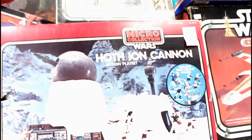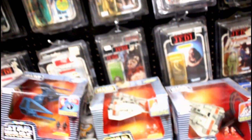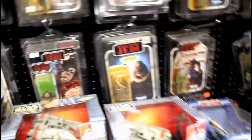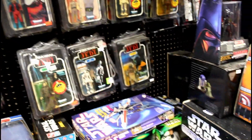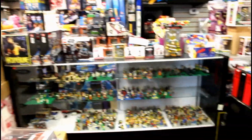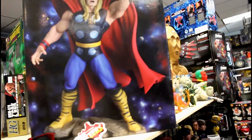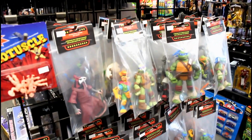Hoth Ion Cannon set. Kenner was the premier manufacturer for these toys when they first came out, from what I've learned. And endless Star Wars of first generation, from the very beginning all the way up to the most current manufacturers that you may see here, with droids and a litany of everything else. Variations of dioramas. There's Witcher, anything you can think of. They have the Power Rangers sets and figurines. There is some Jurassic Park that you'll see. Whatever you can think of, they have it.